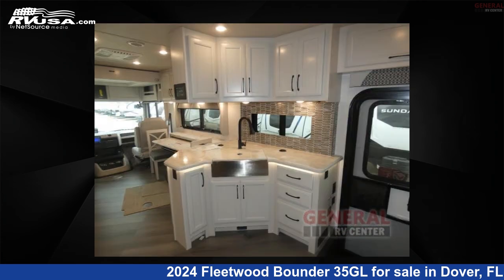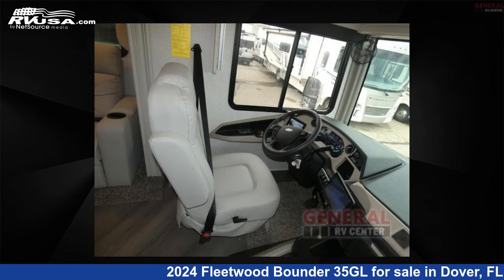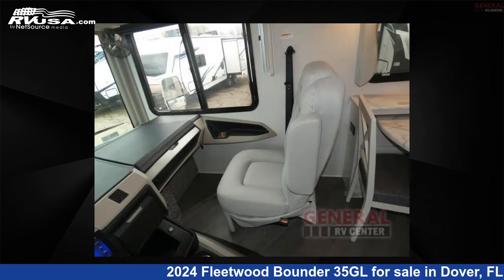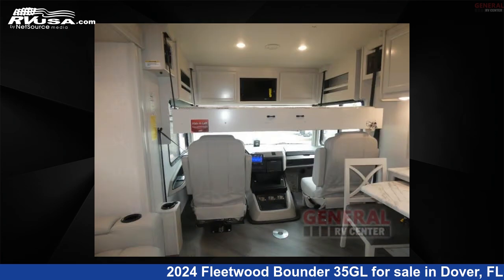This new Fleetwood is 36 feet 0 inches in length and features sleeps 4, Slideout, and 100 gallons fresh water capacity. The floor plan layout of this Class A features outdoor entertainment, rear bedroom. This 2024 Fleetwood Bounder 35 gigaliters is built on a Ford F-53 chassis.